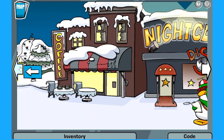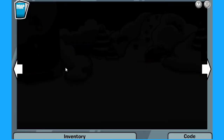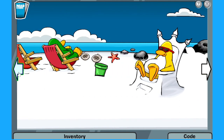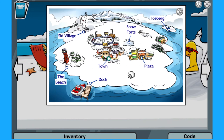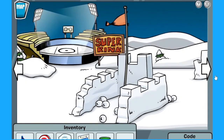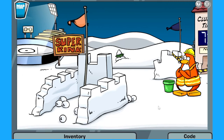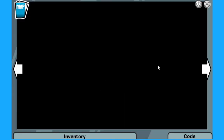And now, what we're gonna need is a bucket, because we need snow. And not just any kind of snow, we need strong snow. So let's go get the bucket first, and I'm not gonna talk to this guy or that guy yet. So let's take the bucket. We need to go to the snow forts and make sure we have this kind of snow, because any other snow is going to fall to pieces. This snow is strong because of the fort over there. I could have just walked, but you know.